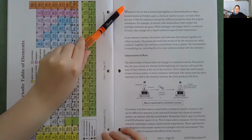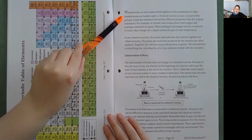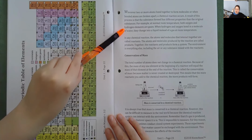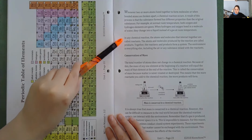Whenever 2 or more atoms bond together to form molecules, or when bonded atoms are broken apart, a chemical reaction occurs. A result of this process is that the substances formed have different properties than the original substances. For example, at normal room temperature, both oxygen and hydrogen elements are gases. When hydrogen and oxygen bond in a molecule of water, they change into a liquid instead of a gas at room temperature. In any chemical reaction, the atoms and molecules that interact together are called reactants.